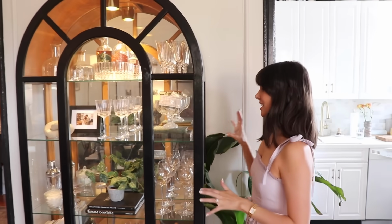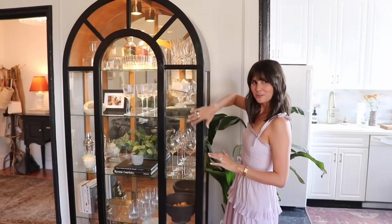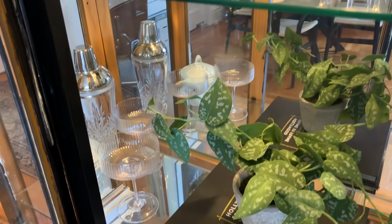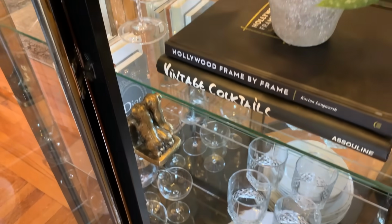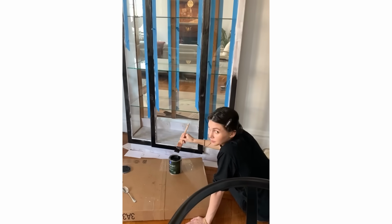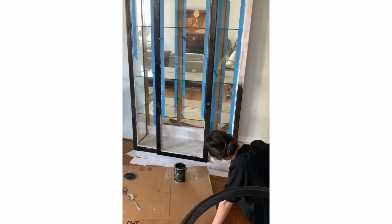When we moved here, I needed somewhere to store all my glassware. Our cabinet space got small really quickly, so we wanted some sort of curio cabinet, and this actually was another secondhand find. Believe it or not, this was like $300, I think. It was kind of a golden brown when we got it, and then we painted it black, and I think it's perfect.